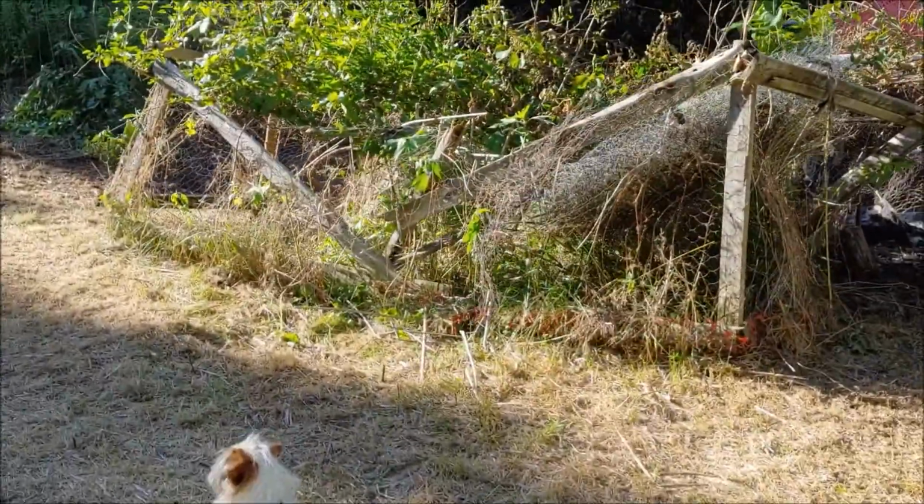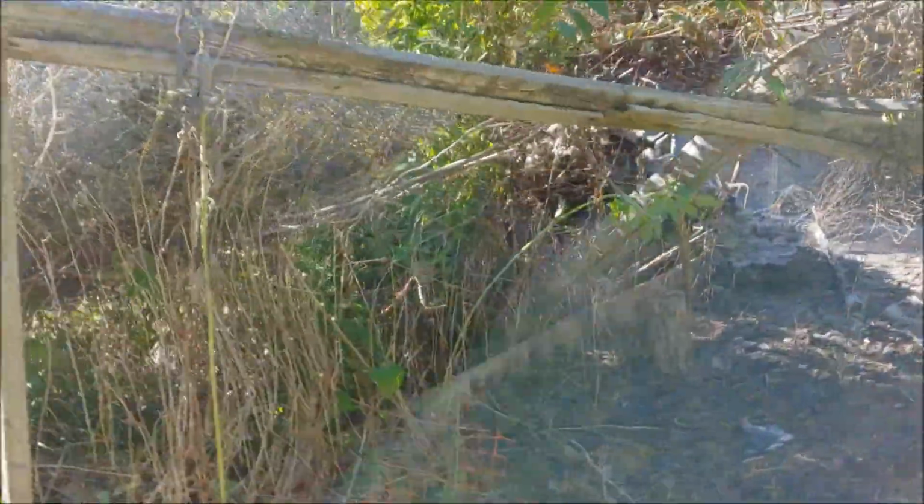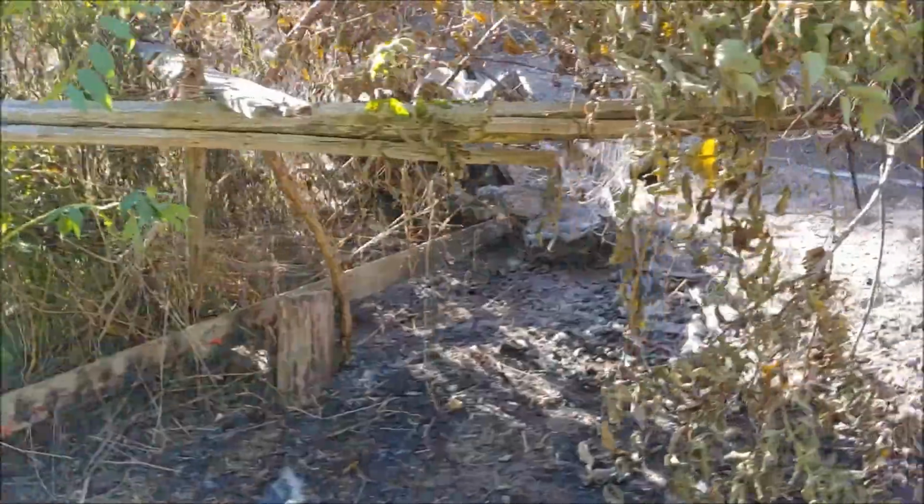So this is part of the chicken run. It's all collapsed and shoddy looking. So that's gonna get burnt down, and then we'll make more room for these guys.